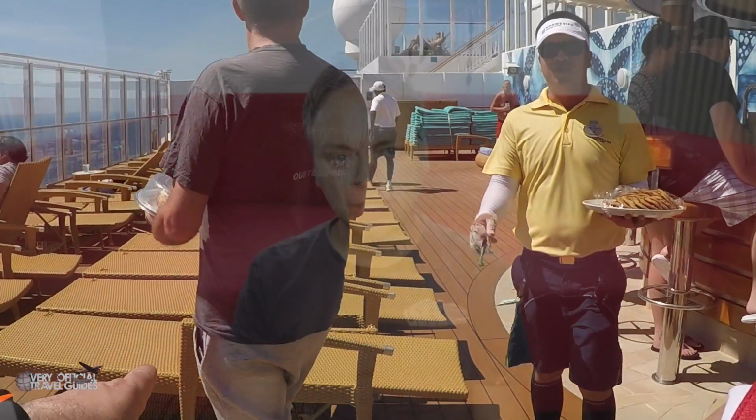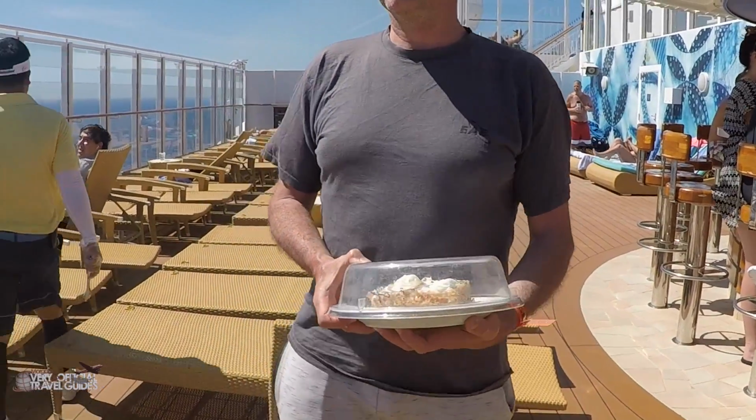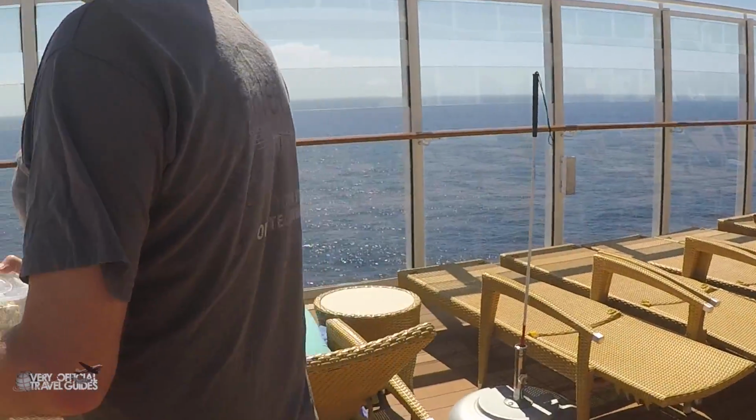Also, when we were there, they were walking around with treats, like fruit skewers, cookies or popsicles, and I think that's nice. Occasionally that happens down at the main pool as well, but I think it happens much more frequently up in the Vibe Beach Club. And in case I haven't said it yet, it's not a very big area, but it just will never be crowded because they limit the number of passes sold.